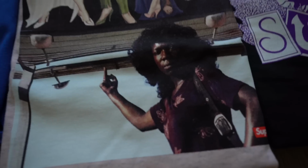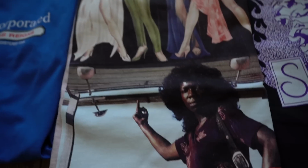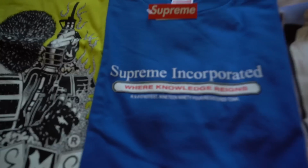Basically, you got homegirl down here, and she is flipping off a billboard of white girls. Again, I have no idea the backstory on this t-shirt, so I'm not going to speak on it, but I do know a couple homies who that was their favorite tee.